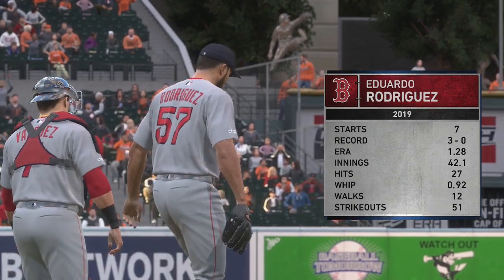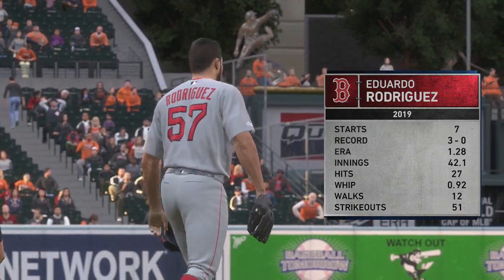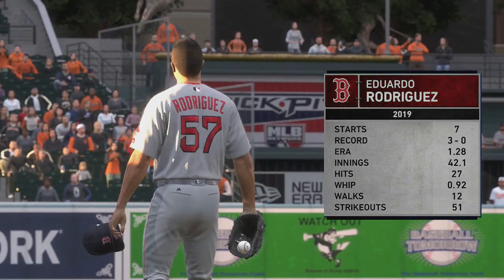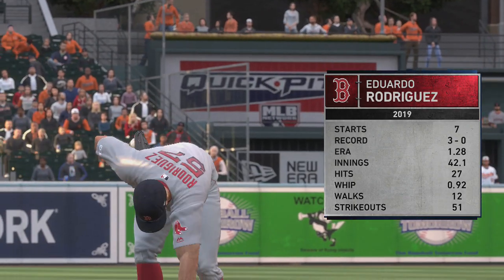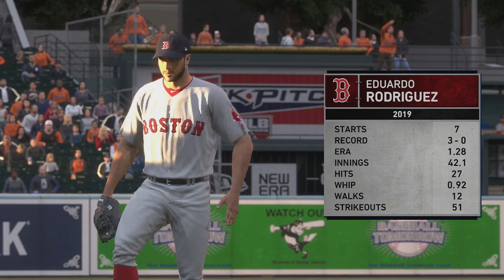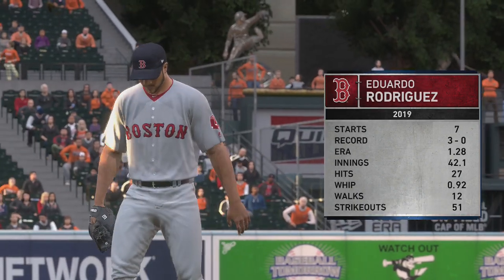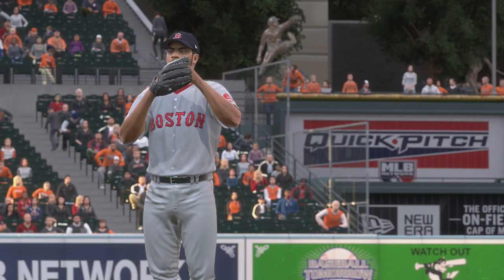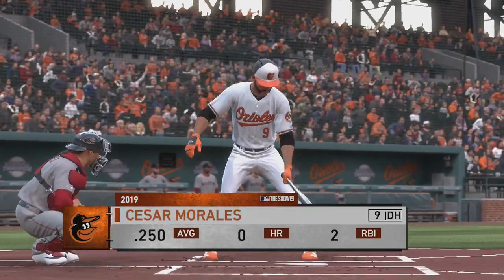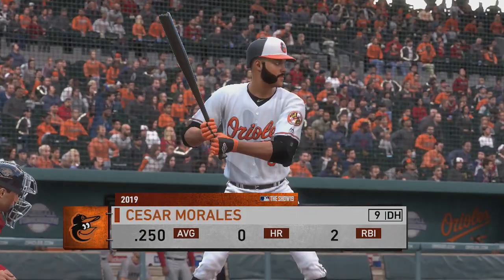Eduardo Rodriguez, a Venezuelan left-hander, will be the man on the mound. Dan, any thoughts? Man, he pitched really well in his last one without allowing a single run and picking up the victory. Let's see if he can bring that stuff back to the ballpark with him and make it two really strong starts. Digging in, Cesar Morales. He'll lead things off here in the bottom half of the first.